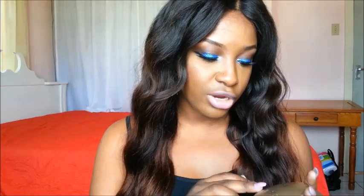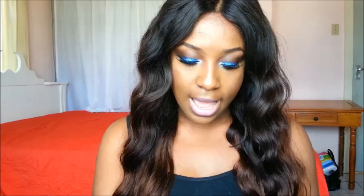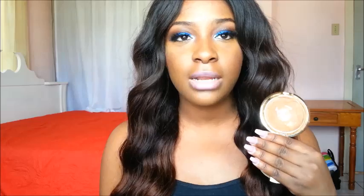My next least favorite foundation is this Milani Cream to Powder Makeup. Again, I'll have a review coming up on this, but this is my least favorite just because I don't think I really like cream to powder foundations. What this does is if I have any dry patches, it kind of sticks to the dry patches and, I don't know, it just doesn't make me look nice and flawless like how liquid foundations do.